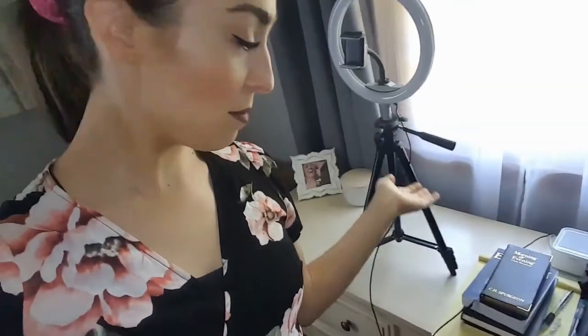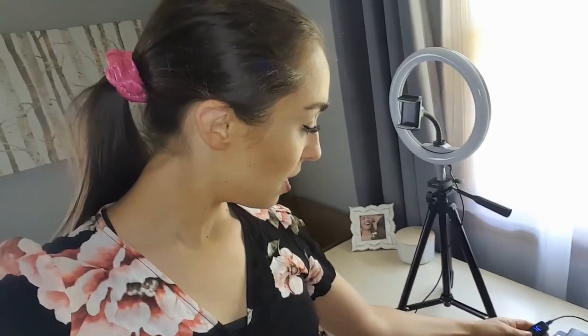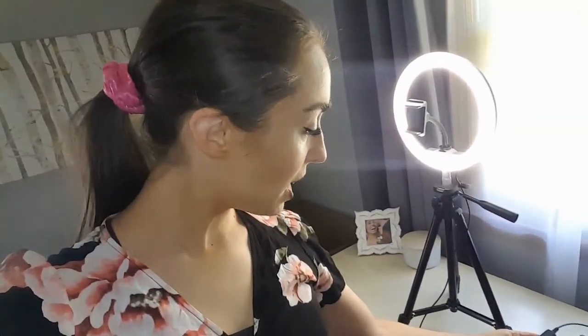And this is my setup, if you guys are interested to see. Wait a minute, I'm gonna turn it on, bam. And you've got three kinds of light, which is really awesome. You've got a cooler one and a really warm one. I usually choose the middle one, and you can put it higher or lower. I never really play with it, honestly. I just realized that maybe I could adjust it.